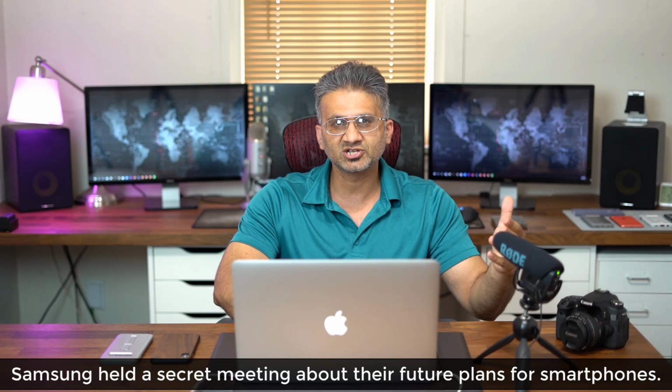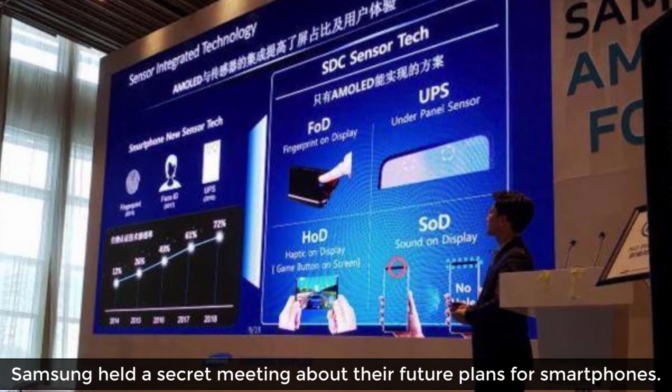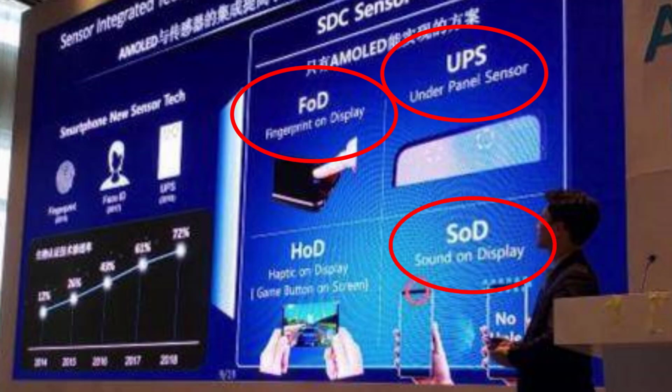Now real quick, last year Samsung held a little conference with 20 or so business customers, and they showcased this presentation that you're seeing on the screen. This graph shows fingerprint on display technology, under panel sensor technology, sound on display technology, and of course haptic on display. So far we have had fingerprint on display technology already implemented. With the Note 10, we're going to have the sound on display technology implemented. And if you look at the top right, you'll see it says UPS under panel sensor.